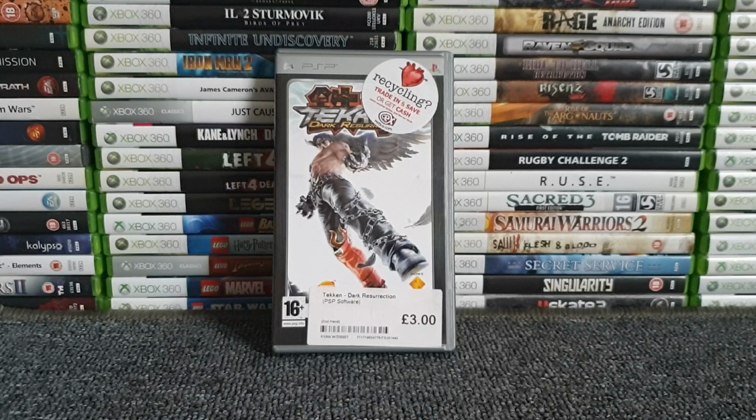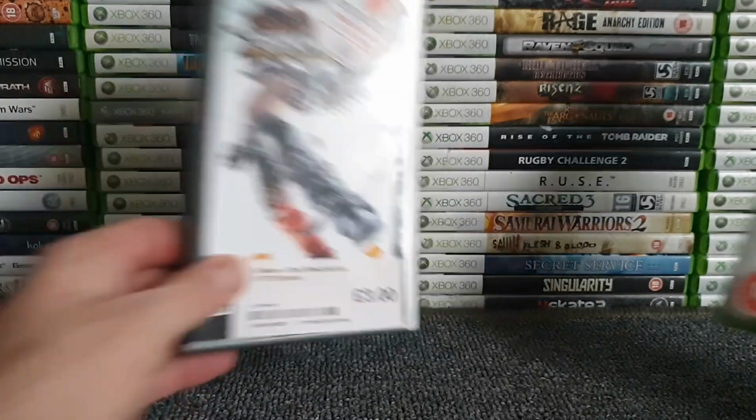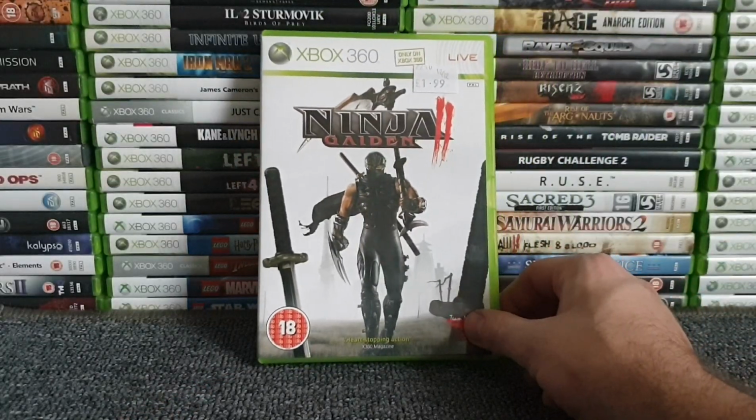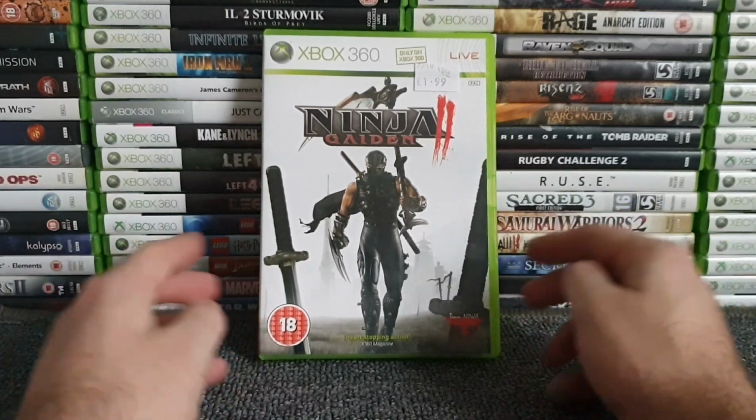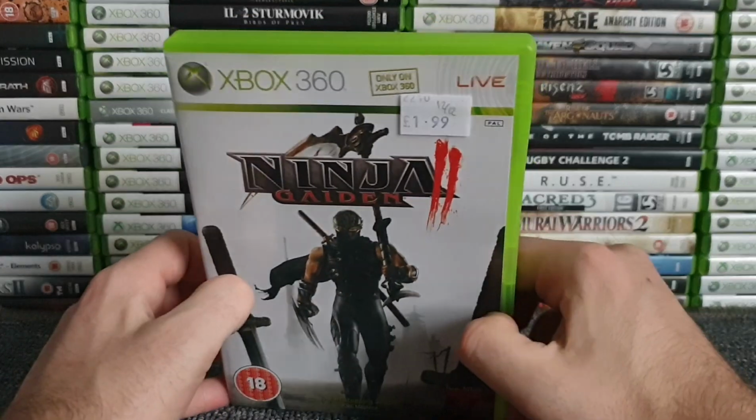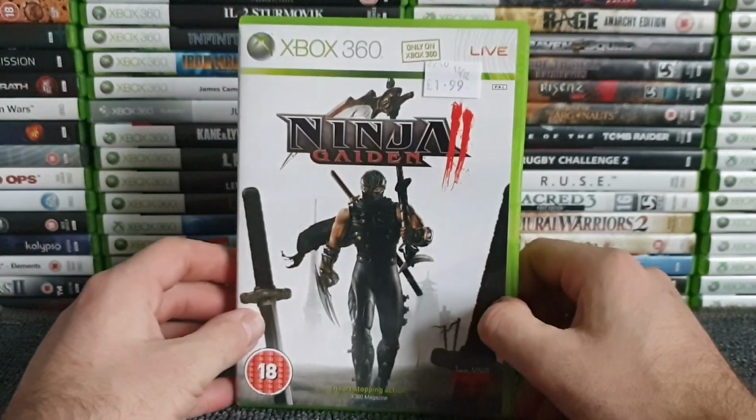Now, on that day out, I did visit all the charity shops, but they turned out to be relatively fruitless. Didn't really turn out that much. But I did pick up one from the British Heart Foundation on that day out, and it was this lovely copy of Ninja Gaiden 2. Now, the British Heart Foundation generally slapped £2.99 on all the games, but they had £1.99 on this one.